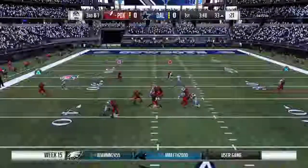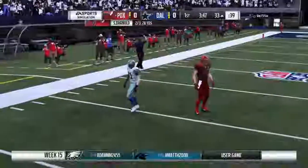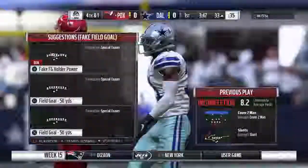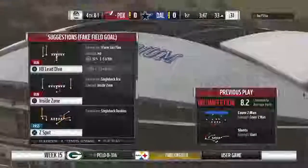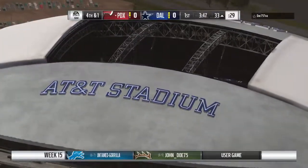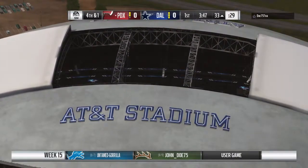Darnold will throw it on 3rd and 1. And that is incomplete. Not only was the call spot on, how about the execution of that defense right there? The zone was absolutely locked up tight. He was trying to force it in there on 3rd down. But if there's a time to force it, he felt like he needed to make a play, right? Yeah, exactly right. 3rd down, you got to try and find something. There's nothing available there for him.